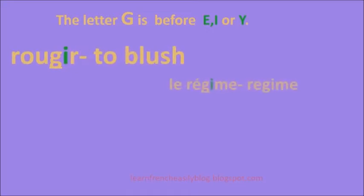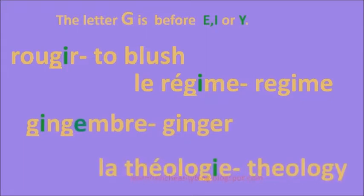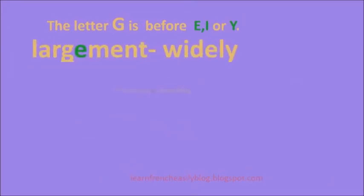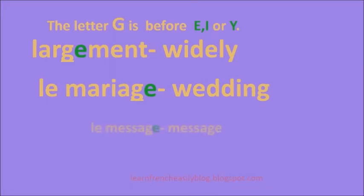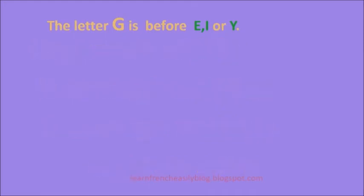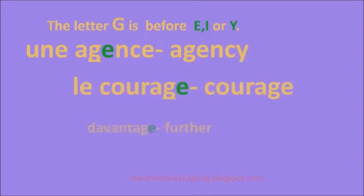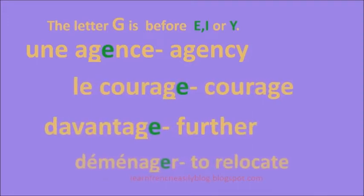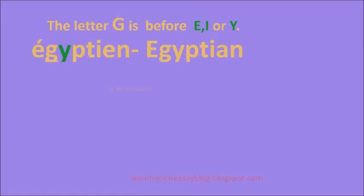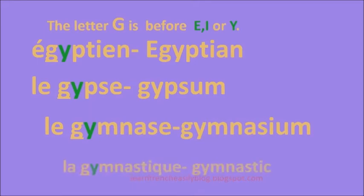Rougir, le régime, gingembre, la théologie, largement, le mariage, le message, nager, une urgence, le courage, davantage, déménager, égyptien, le gypse, le gymnase, la gymnastique.